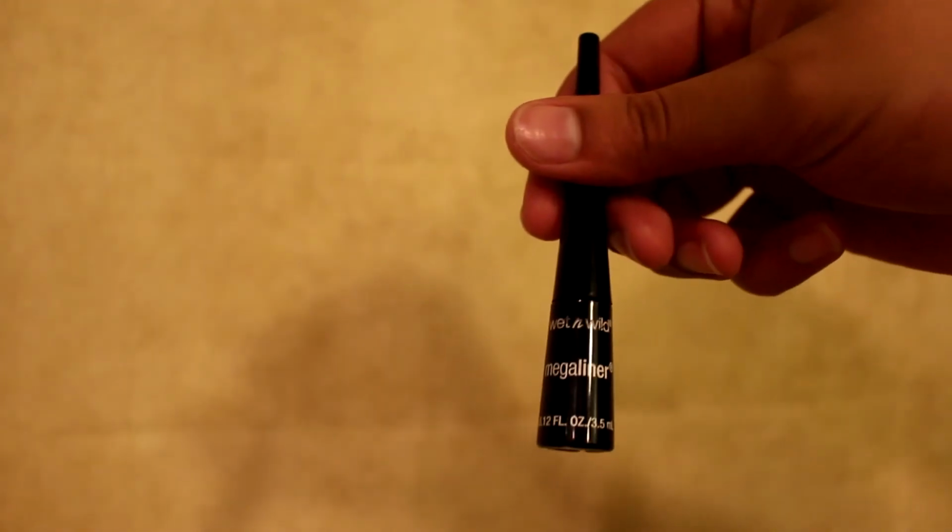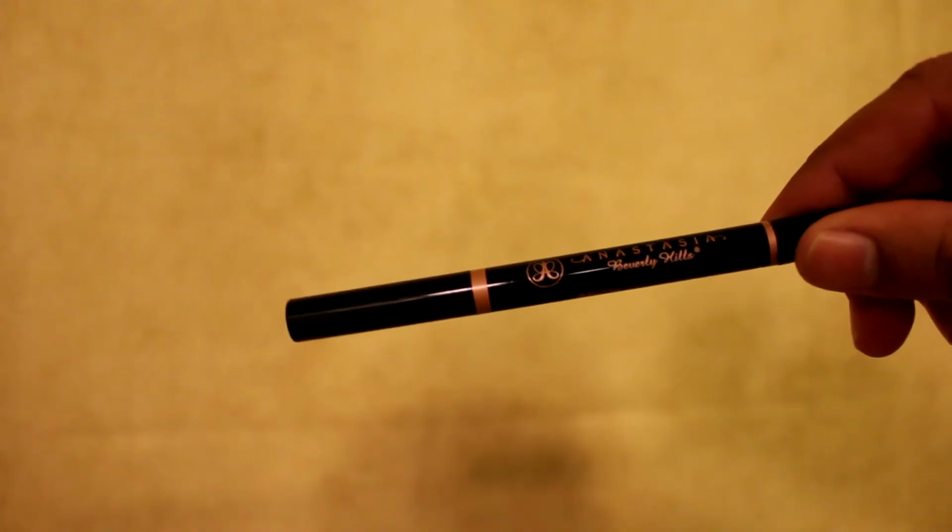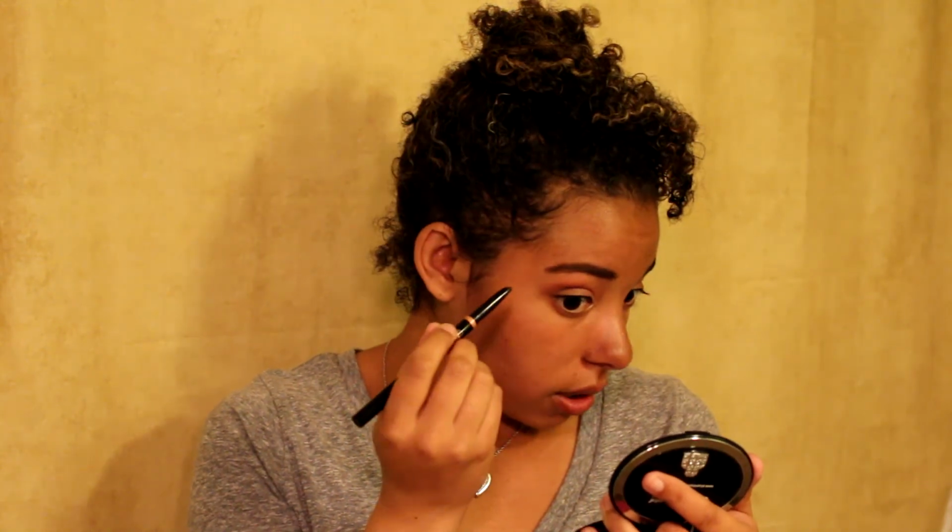So now I move on to eyeliner, and I do use liquid eyeliner, and I use the Wet n Wild Mega Eyeliner just because it's easier to use. I've used a lot of different eyeliners, but this one so far is my favorite. So next I use the Anastasia Beverly Hills Brow Definer, and I use dark brown. This one I found just works really well. So I don't really have to fill in too much of my brow because I already have pretty thick brows.